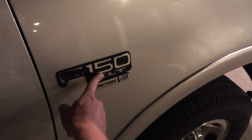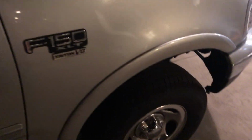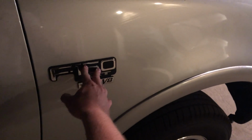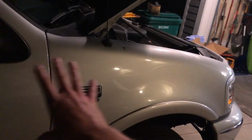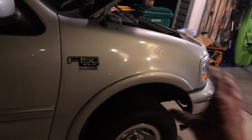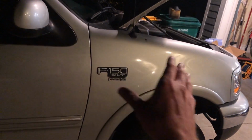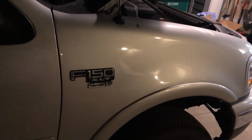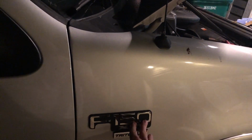I think for these side badges, I'm not going to go badgeless, because I think this fender looks a little too plain without badging. And for some reason on this truck, since so many have been used as work trucks, when you go badgeless on the fender, instead of giving it a custom look, it kind of gives it a look like this fender was damaged and repainted and we didn't bother putting the badges back on.